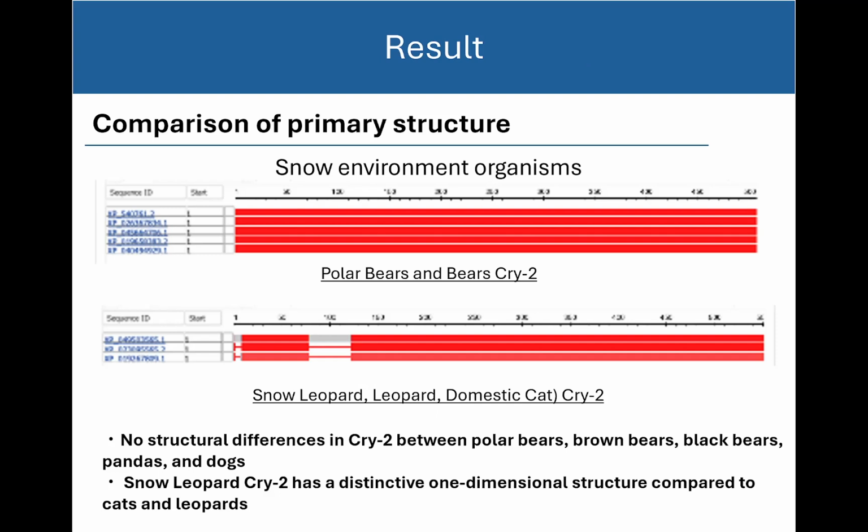In the primary structure comparison, we compared snow environment organisms. For snow environmental organisms, we compared Cry2 of polar bears, brown bears, black bears, pandas, and dogs, and found no structural differences in the Cry2 of these animals. Next, we compared the Cry2 of snow leopards, panthers, and domestic cats. The results showed that snow leopard Cry2 has a distinctive primary structure compared to domestic cat and leopard.